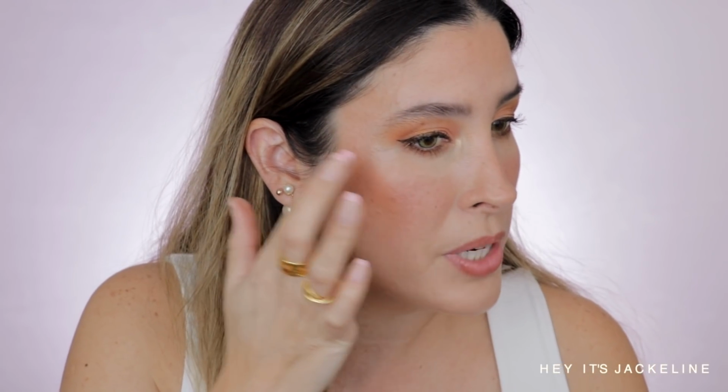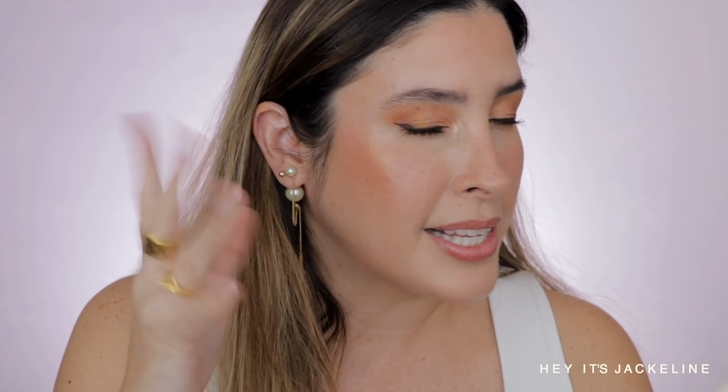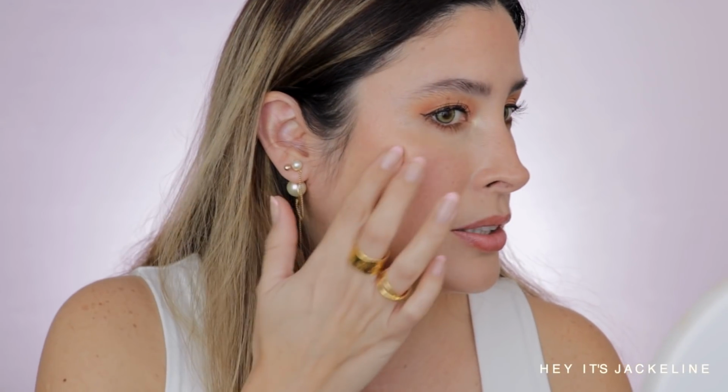And the beauty about these highlighters from Westman Atelier is that you can apply it on top of powder and it will not lift up. The reason is because although it's not balmy or creamy, it's something in between, it sets like a powder without being powdery.